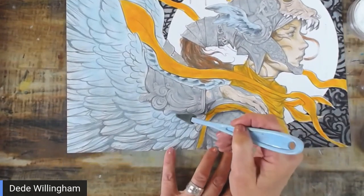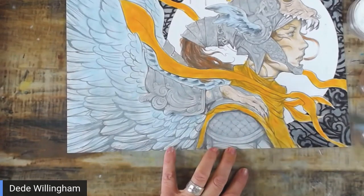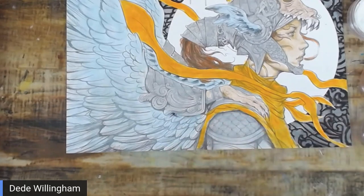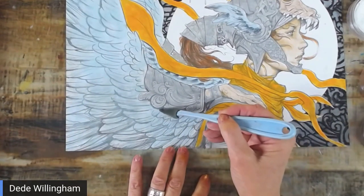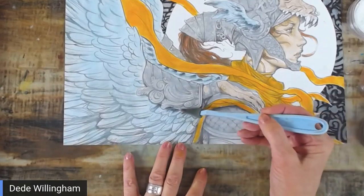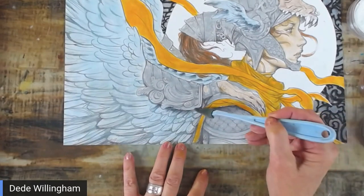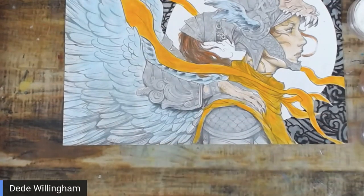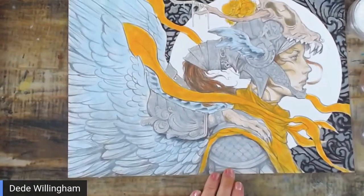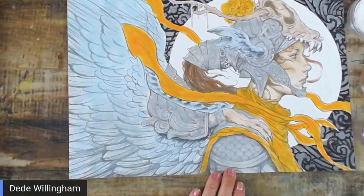Okay. I might have to turn the piece. I try not to turn it when I'm working on it, but I might have to. The tip is starting to wear, so I might have to change the tip. I try not to turn anything when I'm working on it, but sometimes you just got to. I got a little light, so let's turn the light down just a little.